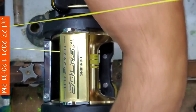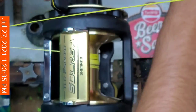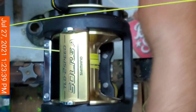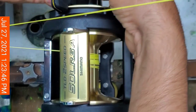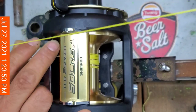Definitely gonna need a rubber end for this handle, so top heavy kind of deal. Here we go.